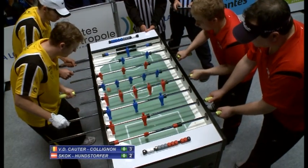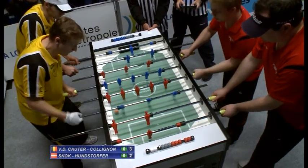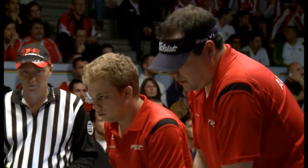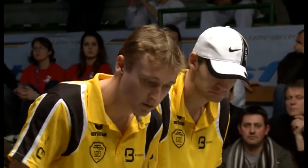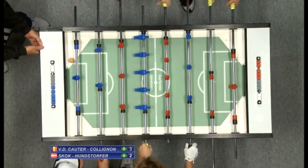It takes tremendous skill to play the sport. It takes even more skill to be able to play the sport on so many different table styles. 3-2 lead for the Belgian team here in game number 1. Big crowd here in the arena in Nantes, France.